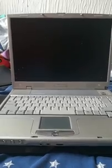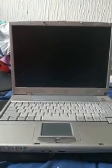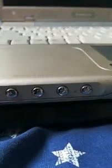Is that normal? Is it frozen? Oh no, I can see the black flashing cursor. The screen's actually pretty good on this computer, just the backlight is phasing out quite slowly. I don't think any of these multimedia buttons work at all, which is a shame. These scroll buttons I don't think work either.